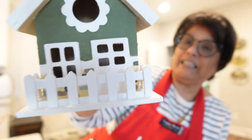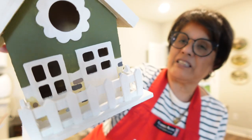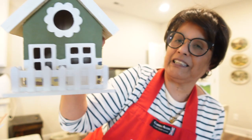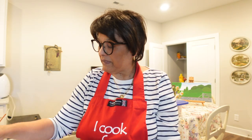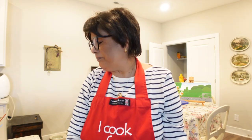Got a little fence in front. And so this is how far I've gotten. And I'm really happy with it. I really like it. It's going to be cute. Don't know where I'm going to put it in the house, somewhere. But yeah, that's what I am working on this hour.